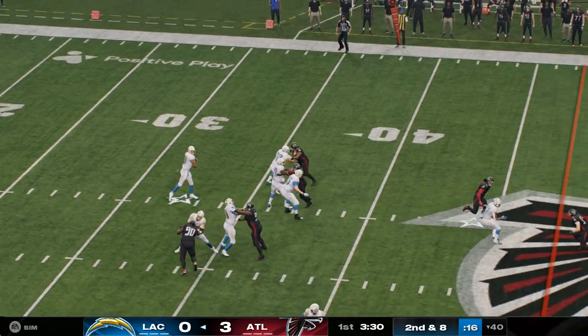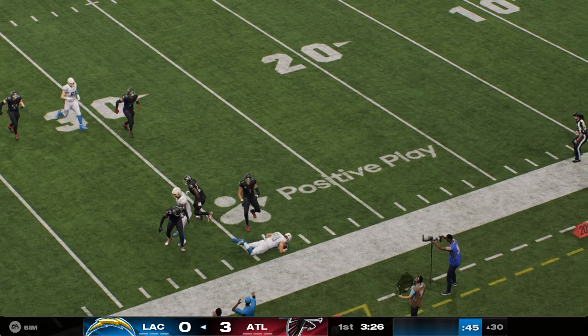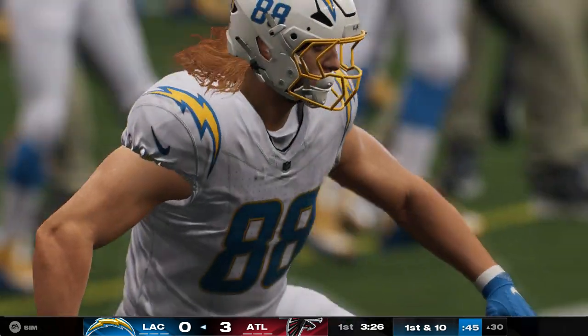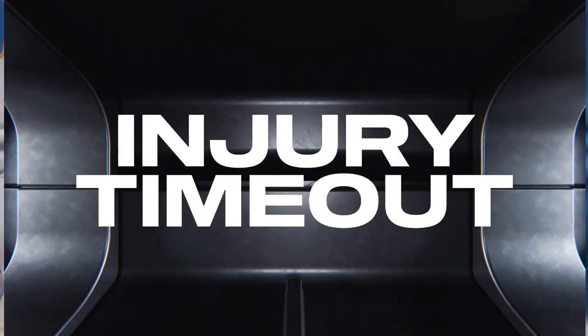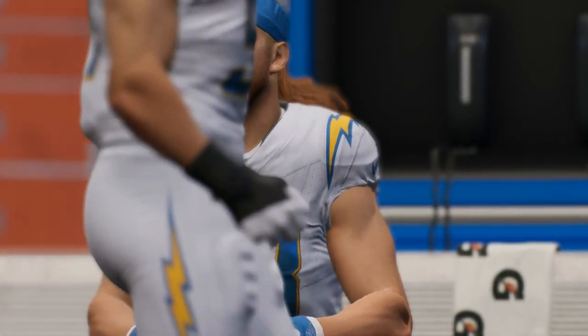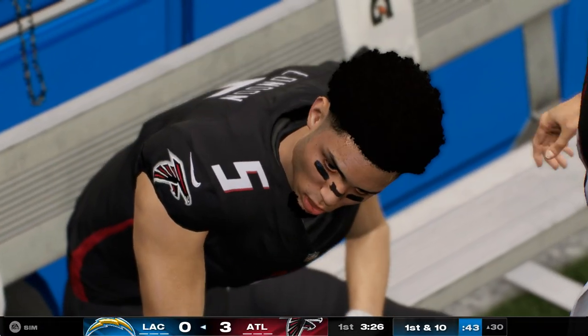On play action, now Herbert. That's to the tight end first. And he's going to be taken down at the 30-yard line. Following the completion, we'll get a stoppage here for an injured player. So as they look at the injured player, we'll take a timeout.